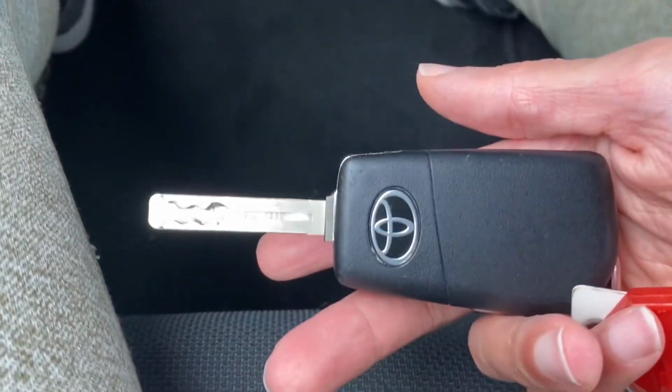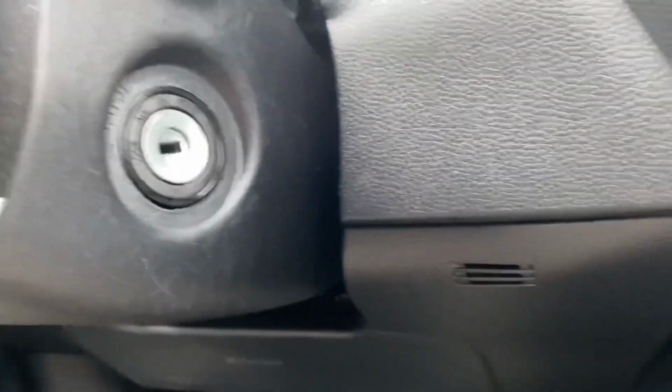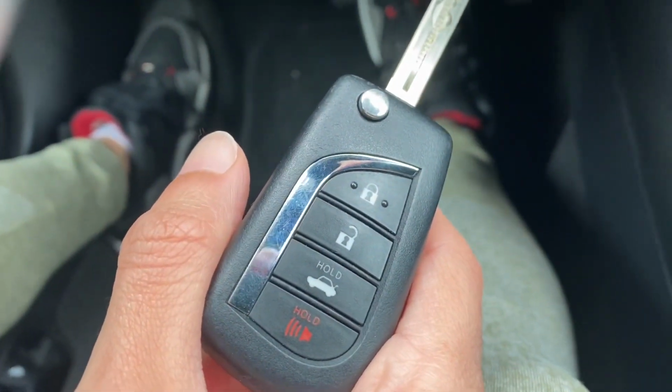Yep. Shape of the key. It's not really a fob. Kind of grateful for that, because sure, the fob is cool and stuff, but I'm really old school. I prefer this version of keys.